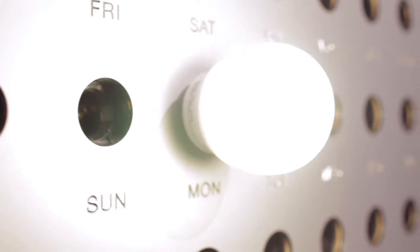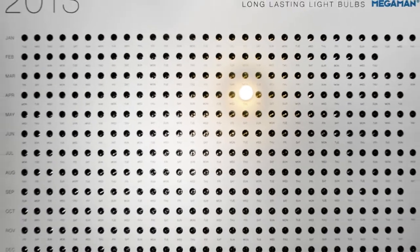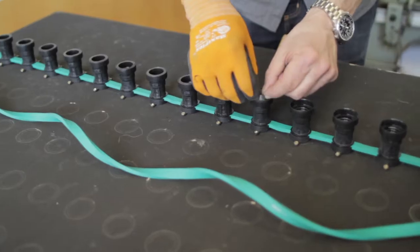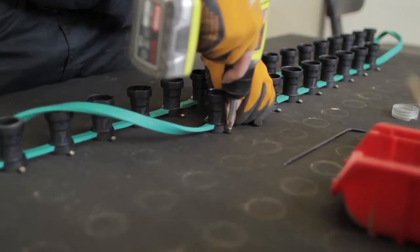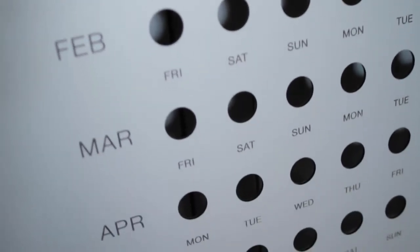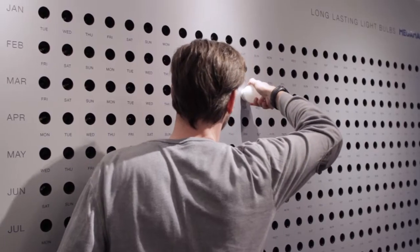light bulb that will burn constantly for a whole year, day and night. Therefore, a 2.3 by 1.6 meter aluminium plate had been fitted with 365 sockets, one for each day of the year. This way, the energy-saving light bulb can be moved from socket to socket to show the date.